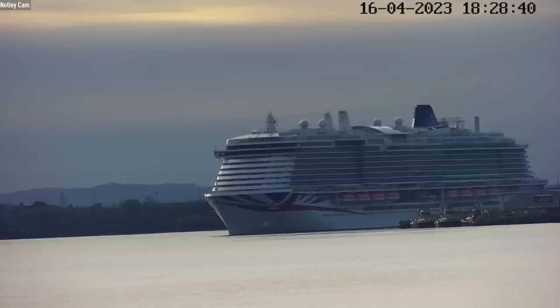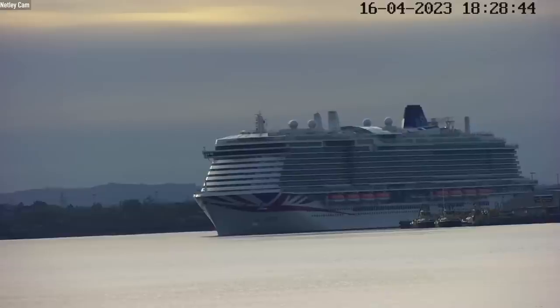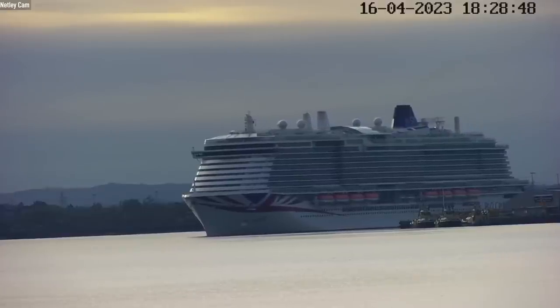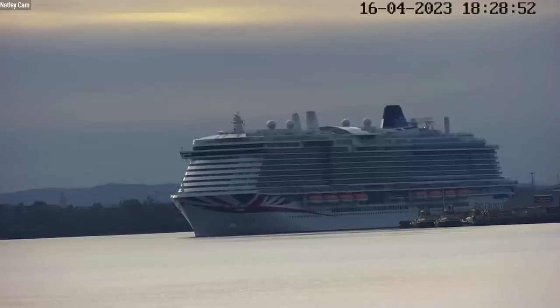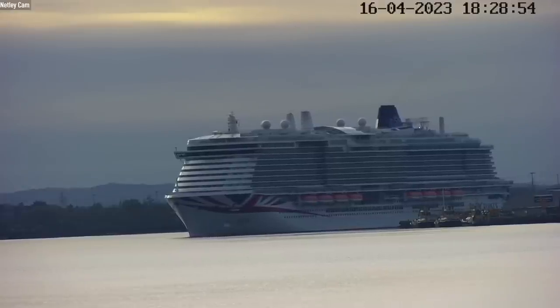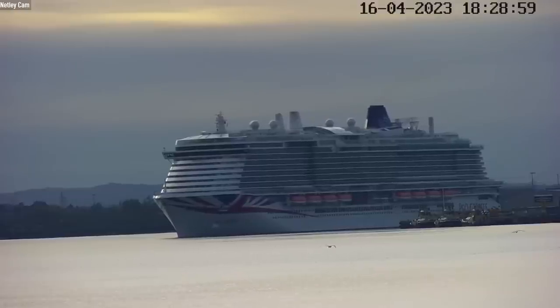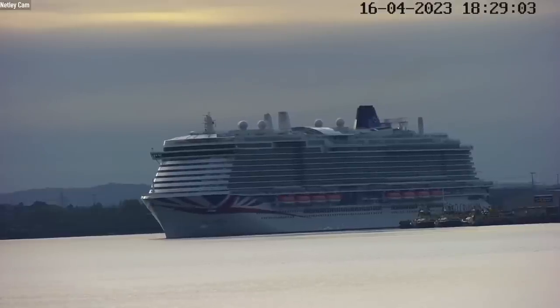Quick look in the chat, see if anyone knows what that flag was. Anyone know what that flag was? Fellow Dundee United fans. Ah, is that what that was? That would definitely catch me off guard if there was a Dundee United flag. Less said about Southampton Football Club, the better, I feel.